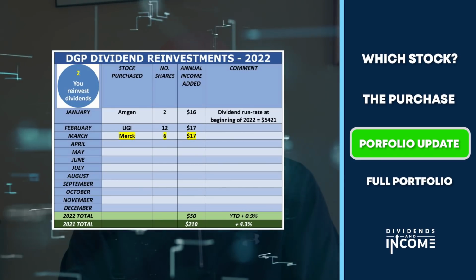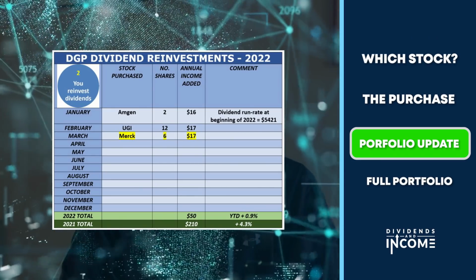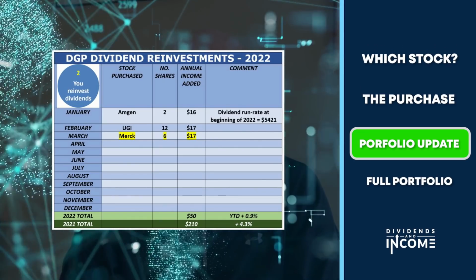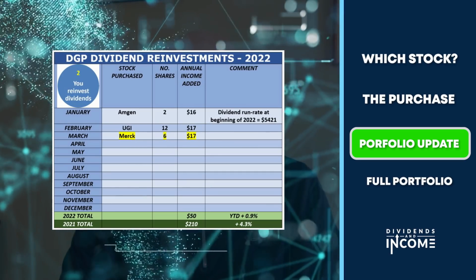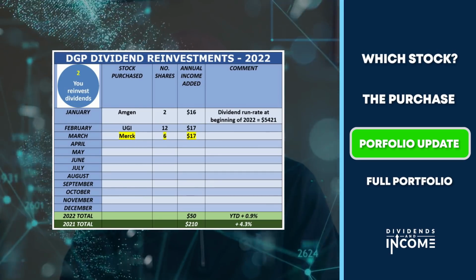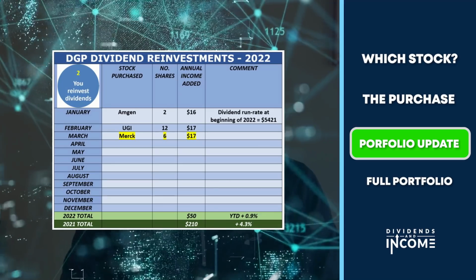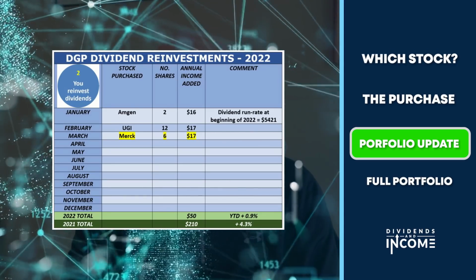I've now added a total at the bottom of $50 per year, or almost 1% to the annual dividend run rate. If circle number 2 activities, dividend reinvestments, continue at the same pace all year, now having 3 of them, we can multiply by 4 and see that by the end of the year, through dividend reinvestments, I would have bumped up the dividend run rate by 3.6% per year, which is not insignificant, even though each individual reinvestment seems like very small potatoes. They add up.